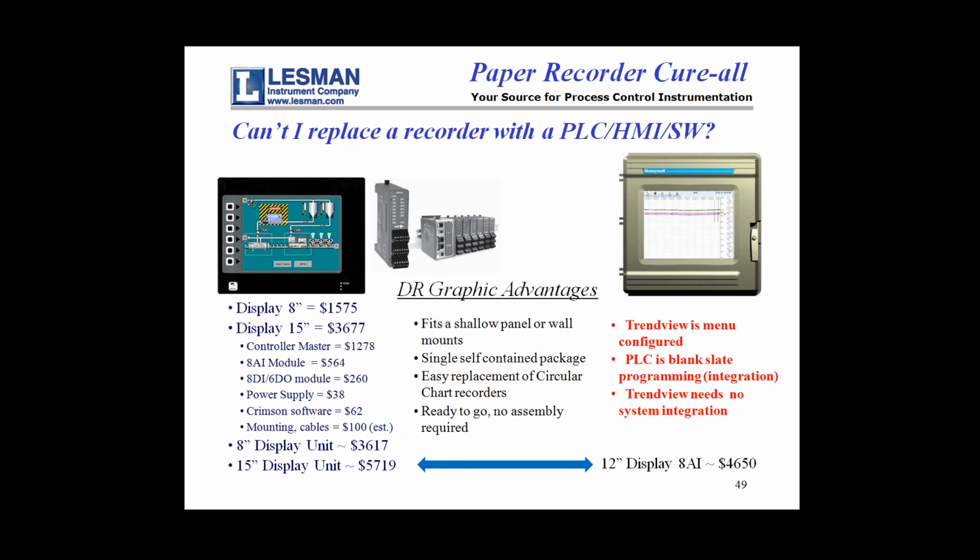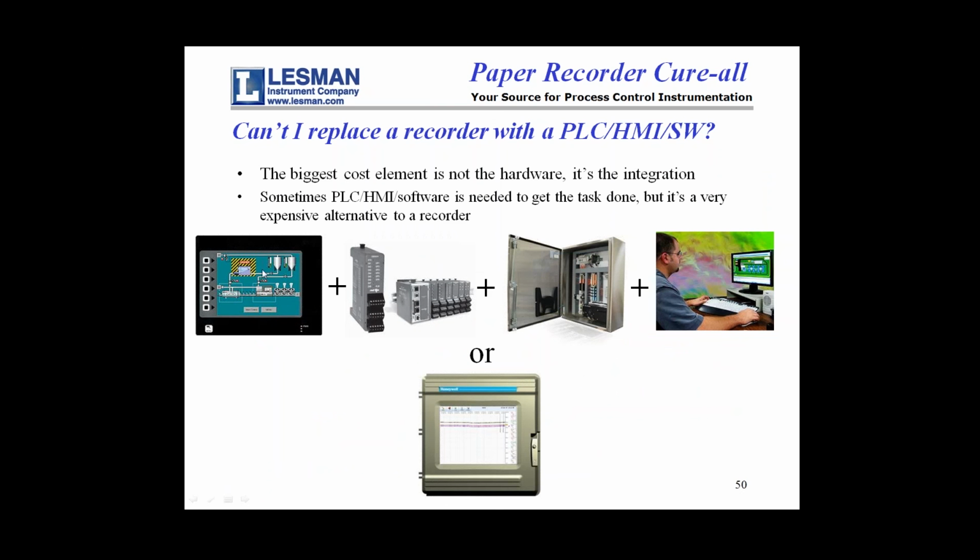which for most people means they need a systems integrator to help them do that. And so what we really see is we've got some hardware here for the HMI, some hardware for the I/O. It's all got to be put in a box. Particularly this stuff here is all exposed. That can't be out in the open, so you've got to put it in the panel. Then you've got to have the guy do it. So you've got all that, or you've got the circular chart recorder down there, or the paperless recorder. It doesn't have to be circular. So you can look into that, but I think your costs are going to be significantly higher than just replacing with a paperless recorder.